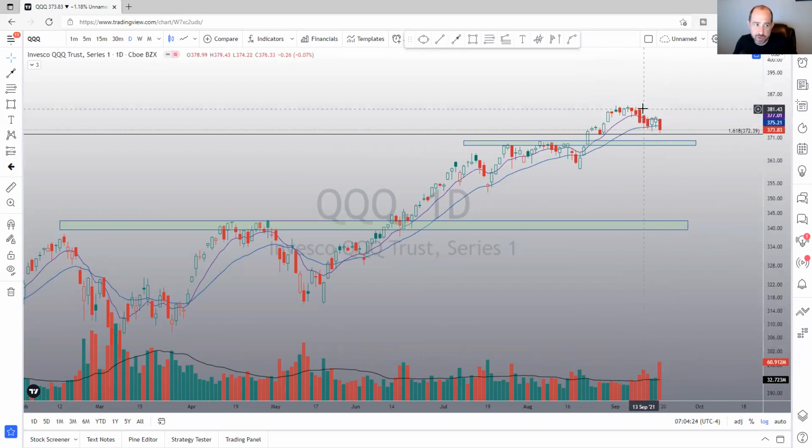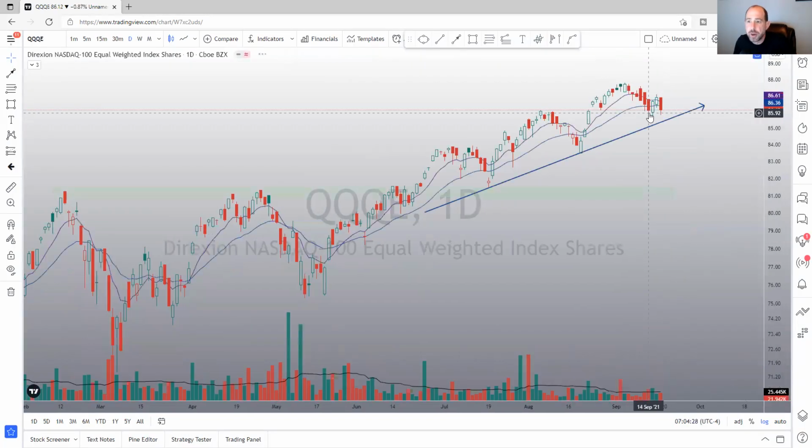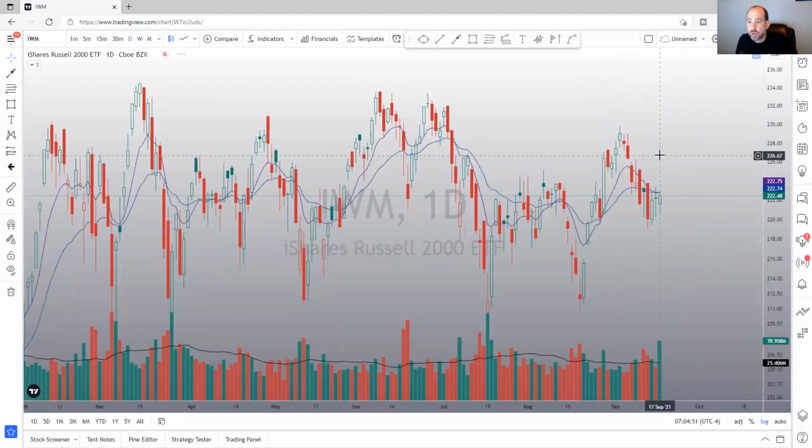We don't have the crossover yet in the Qs, but equal weight Qs, right? Here is the trend line I was watching in the equal weight, where it looks like we're going to come back and try to test that within the next day or two, potentially. Again, this goes with the whole weakening breadth situation, and now is price just catching up to the weakening breadth? We're going to find out.